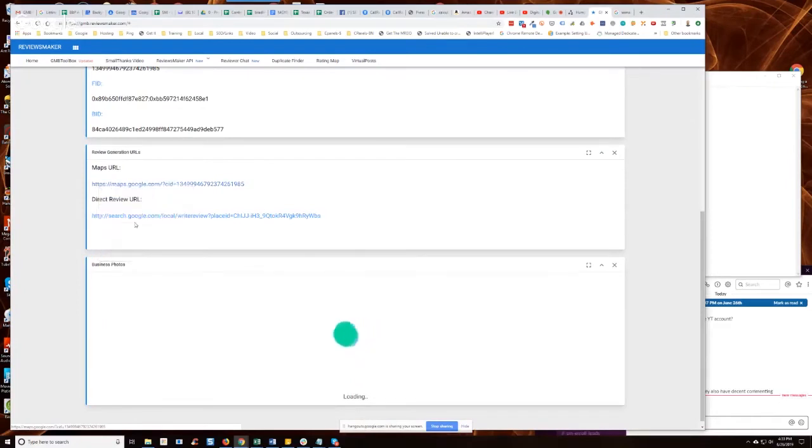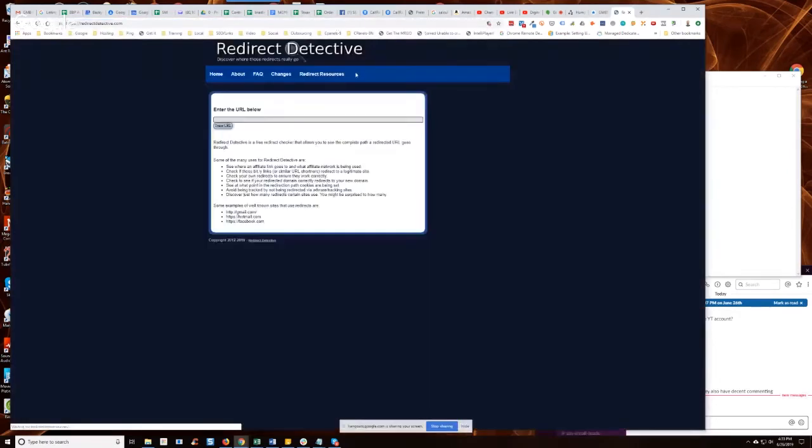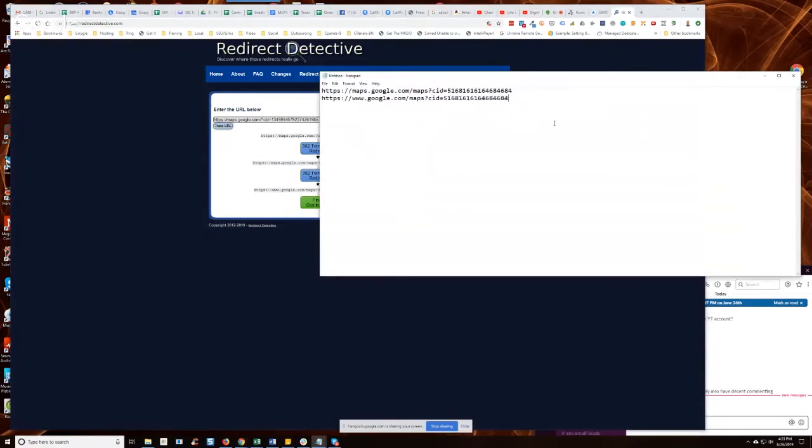But like I said, if you grab that URL right there and you go to a redirect checker, so let's go to like redirectdetective.com, for example, and you'll see that that's what I was talking about. This actually does a redirect through a 302 to the same version of the URL, but it's just www.google.com as opposed to maps.google.com. Does that make sense? So all you got to do is take this URL here and swap this out with the www, and it ends up being the URL that you want to use, right?